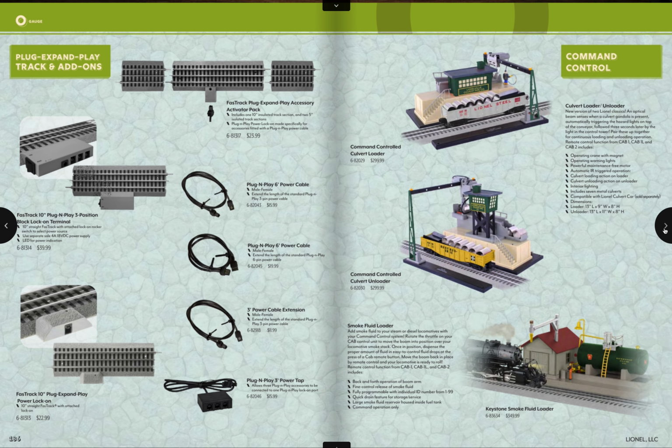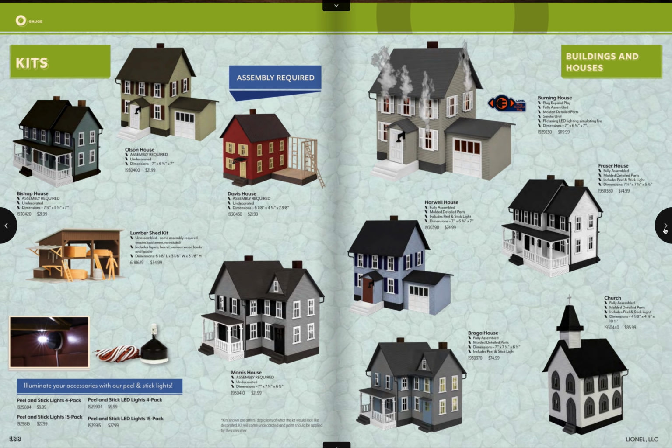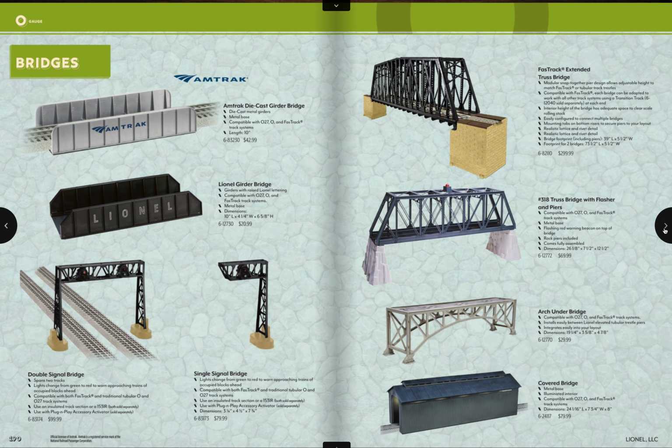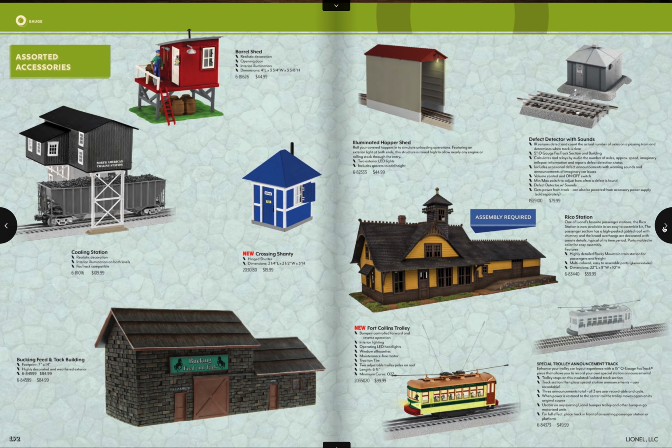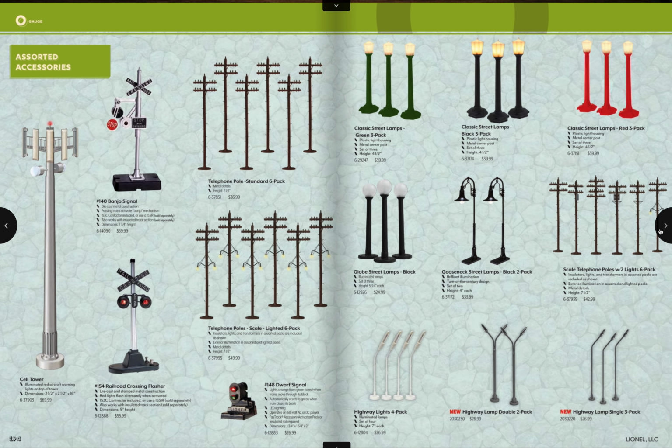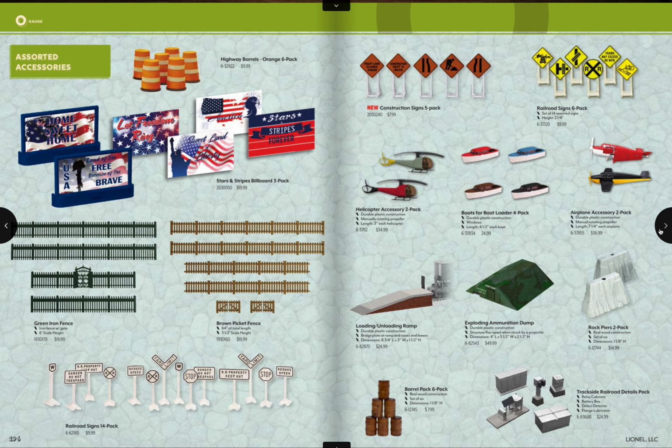Some more accessories. Village houses. Bridges. And train signals. Some new buildings here. Kits. Looks like this one says this Rico station. That's a kit you have to put together. Some more accessories.